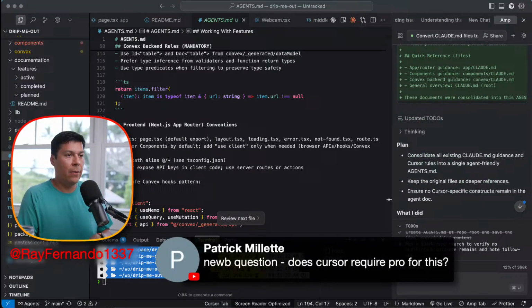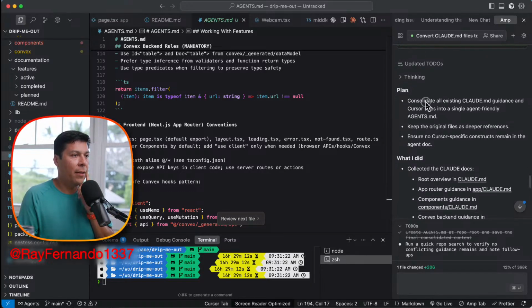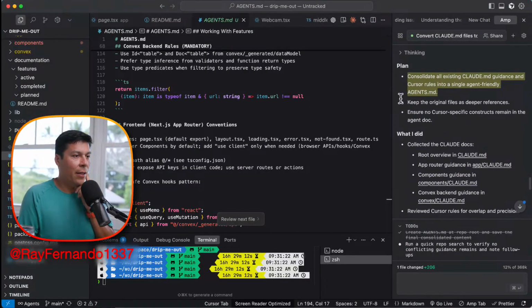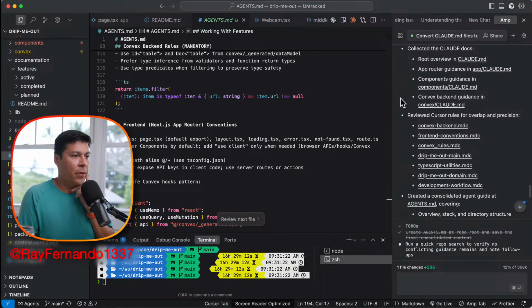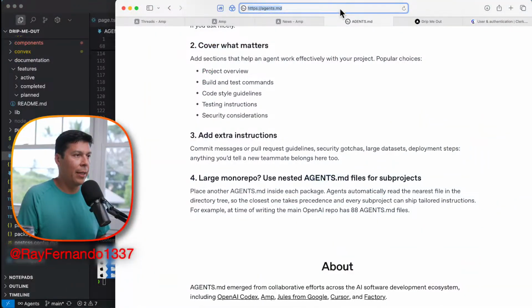Okay, let's see here. Okay, so consolidate all the existing MD files. I don't think the plan was to consolidate them all into a single agent-friendly Agents.md. I don't think I need it though. So I think what I want to do is, the files actually work better if we have them in their various folders. Actually, let me see if I can do this here. I'm going to give it the Agents.md documentation here.